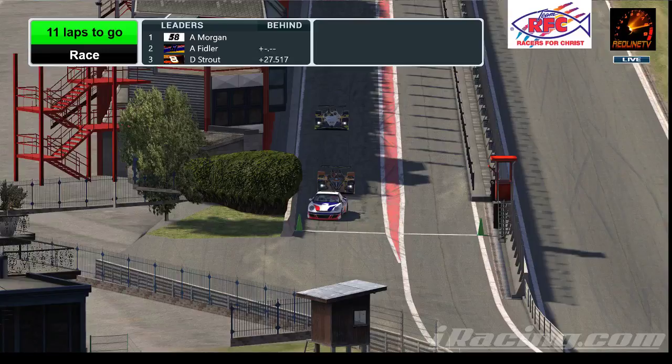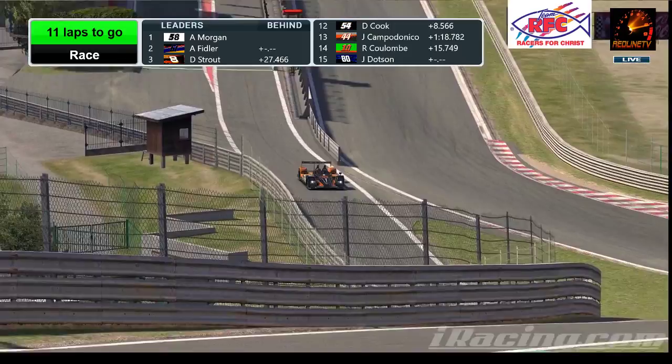And no, Donald Strout will not. He will come down pit lane. He is approaching the pits now. So he will make his pit stop here along with Andy Morgan and Andrew Fiddler. But Andy Morgan will get back out first. And I believe Andrew Fiddler will follow suit here and come out second.